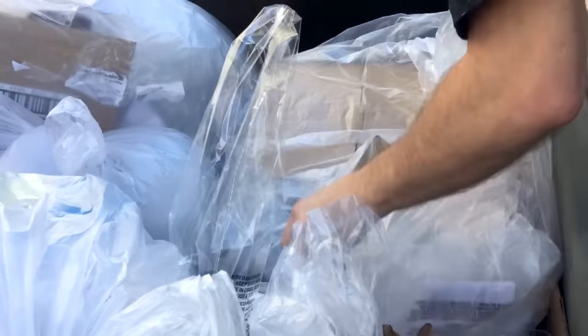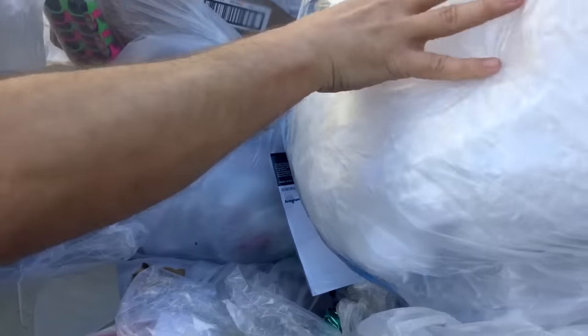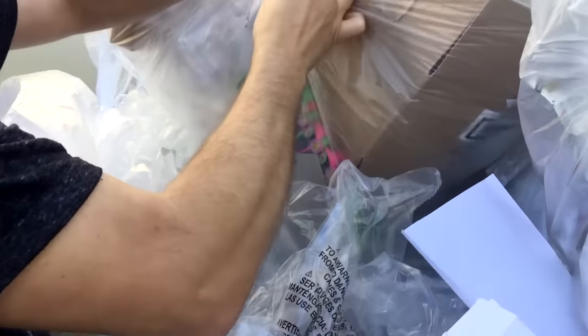I'll probably want to get my grabber, because I see stuff all down there. You hear me? Yeah. I might do a mattress now. There's a whole bunch of glasses right there. Man, yeah. They probably won't come and check this one.